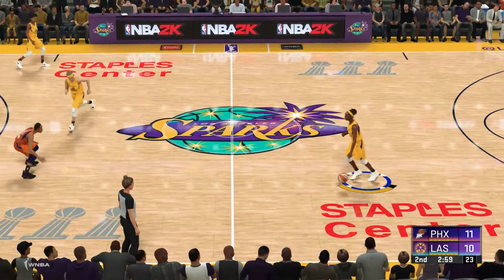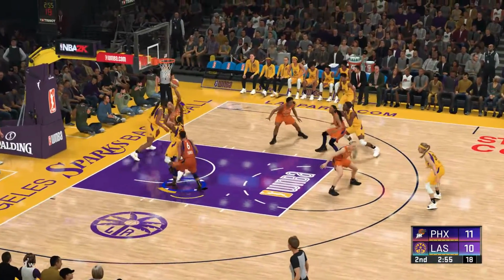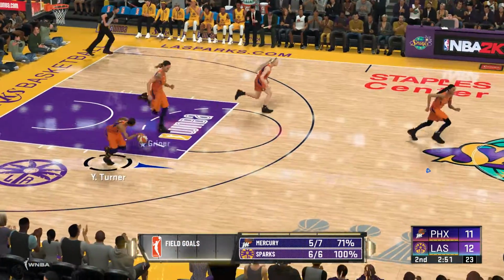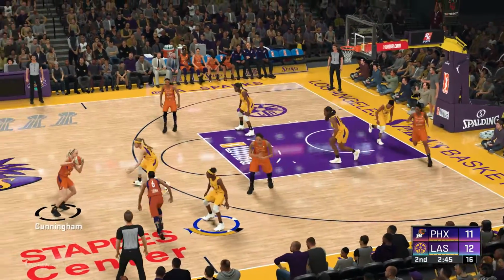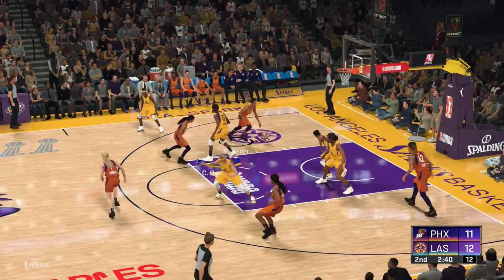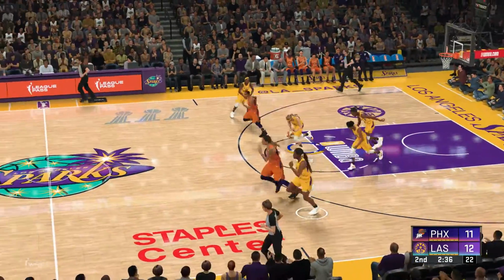The Sparks trailing. And Chelsea Gray, here we go. And it's good. 2 points. Don't you dare underestimate Gray's determination and athletic ability. A little contact does not bother her. Here's Cunningham. High arcing shot. And it's Turner missing.